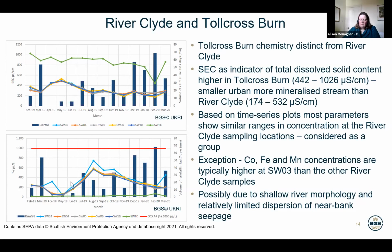There are some variations within the River Clyde. There's some higher values, for example, at one part of the River Clyde where the flow wasn't so great and there was some bank seepage. But you can see there are seasonal variations essentially within this data set, as you would expect from a surface water body. But this gives us a really good indication of how things are changing before we start doing any geothermal activities.